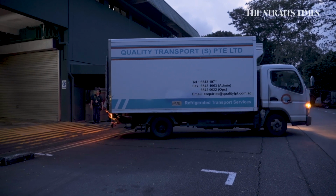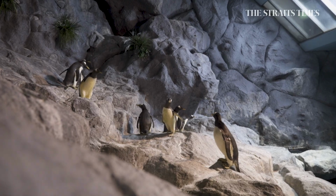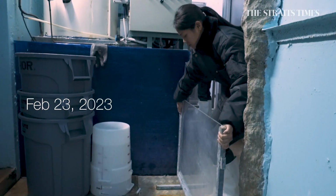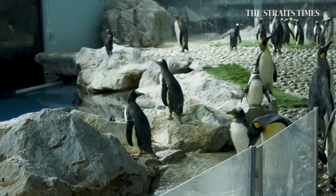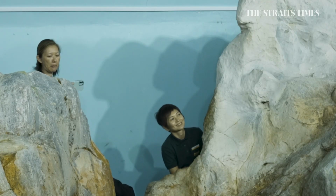Just 3 months before the big move, Jurong Bird Park welcomed 8 Gentoo Penguins from Rotterdam Zoo. After 23 days of quarantine, the Gentoos were introduced to the penguin pack. There was a bit of trepidation about the meeting of the penguin colonies, though maybe more from the humans.